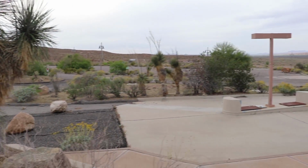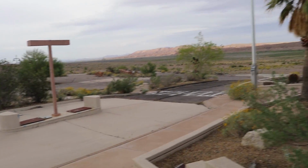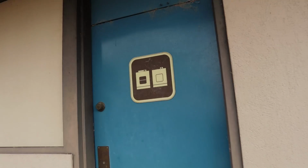I know there was a gas station here at one point in time, so I would imagine right here is where you were able to fill up your car. Over to the side we have a washer and dryer possibly for the campsites, but that's going to be locked. Right here is going to be the women's restroom, so I'll just give you guys a quick overview because on the back side of the door handle there's actually a ton of spider webs here. I'll show you. I don't really want to touch that.